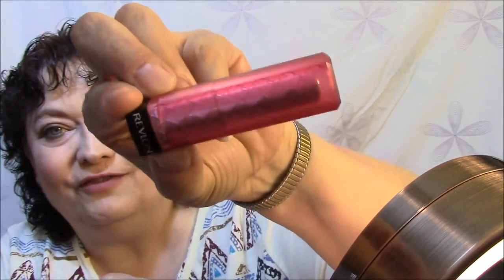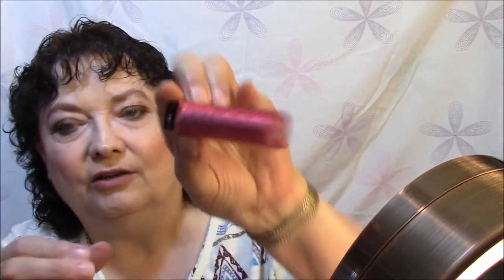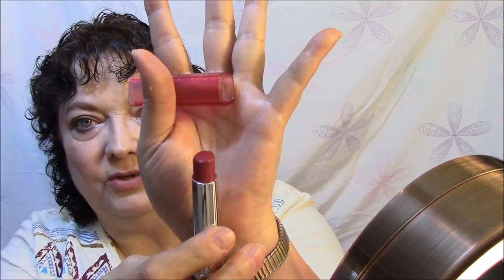So let's start with the Revlons. I'm going to start number-wise, just like I did yesterday. And these Revlons look like this. They're very pretty. You know, got the little crosshatch type stuff there. Most of them are the color of the lipstick. And this is 010 Raspberry Pie. And these are very nice lipsticks. This is what it looks like. Very pretty.